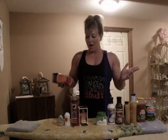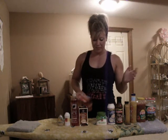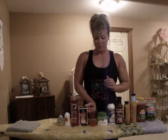If I do consume any of these during contest prep, it might be maybe 1, maybe 2 per week. So these are kept to a minimum. If anything, they're completely eliminated during contest prep. So sugar-free Jello is a good product to have if you are fighting a sweet tooth.